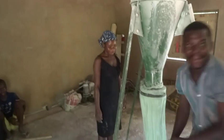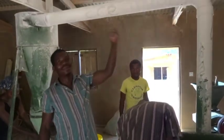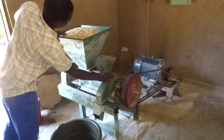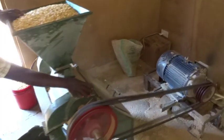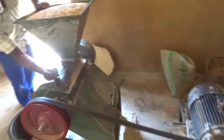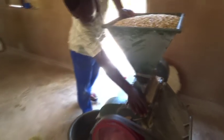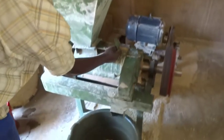We are charging people a small fee to grind their maize. With that fee, we are using the money for maintenance, and we have also employed 6 guys who are working for this project. So this is sustainable employment. That's fantastic, John. Well, huge congratulations to you and the team.